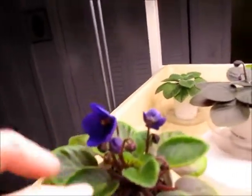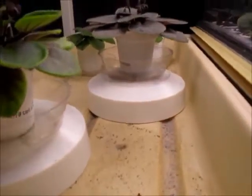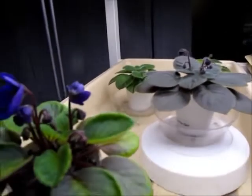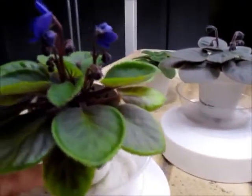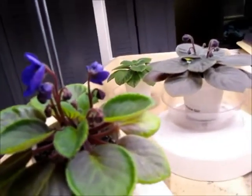And you can see it was starting to reach up because I had it down lower here. So I've put it up a little higher because I took the egg crate off. It's a beautiful blossom. It looks more blue on the video here. It's really a deep, deep purple. And we're going to look at these from the back.